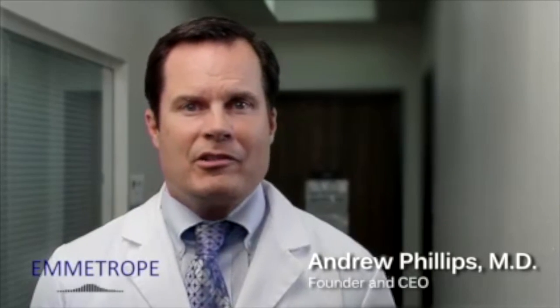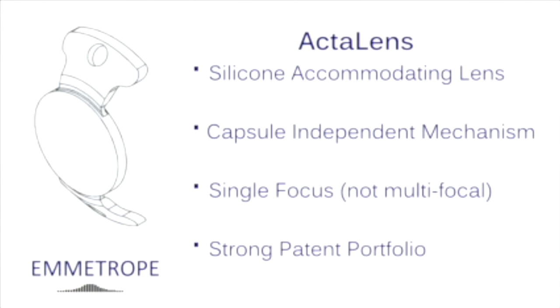Hello, I'm Andrew Phillips, founder and CEO of Emmetrope, a company developing a novel accommodating intraocular lens. We still cannot offer patients a lens that focuses for near vision. Our lens, called ActiLens, is patent protected and features our unique mechanism. We now have ActiLens implanted in 8 patients, with the fellow eye implanted with the leading competitor lens.